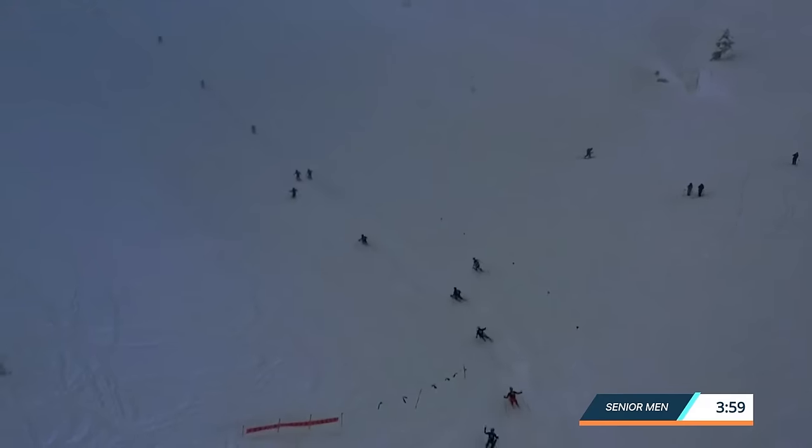Just getting a good idea of quite how bumpy that descent is as well. Yeah, I think the visibility isn't that good, so it's quite challenging for the athletes.